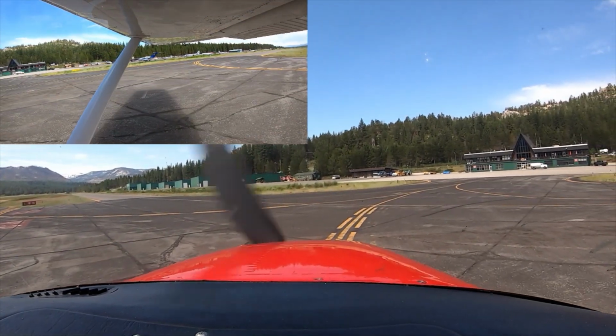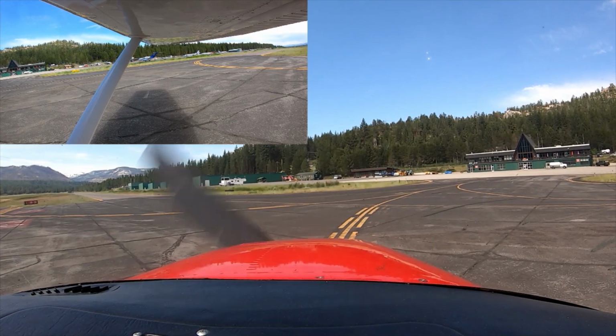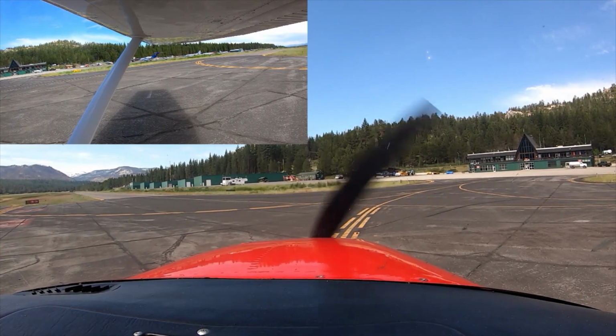Up the airplane, flaps up, flaps open, reset trim.